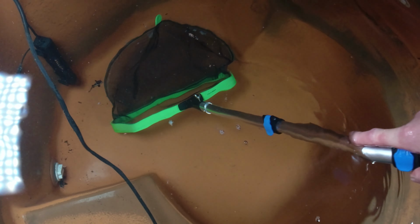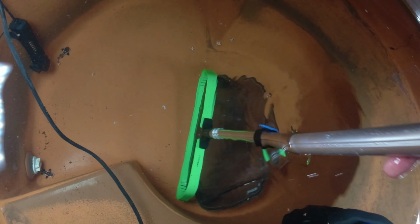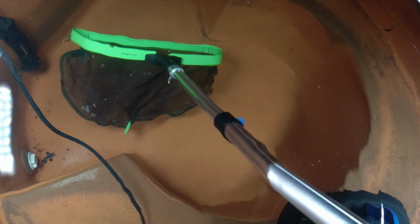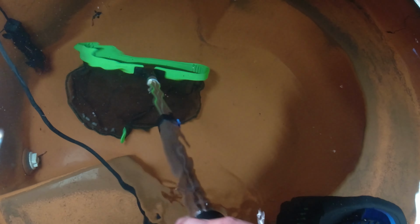Of course, I think I may have just put too much. I saw him eat a couple pieces of shrimp. But today I'm going to try beef liver. That should be pretty interesting. Boy, look at all that stuff down there. They're getting kind of messy.